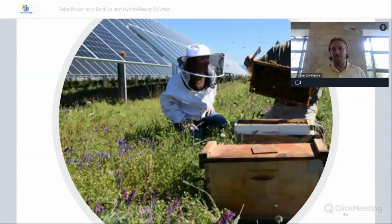Here are some beekeepers on a solar site. So the bees are pollinating, they're protecting the environment, and the solar panels are protecting the plants, because generally that area is protected.